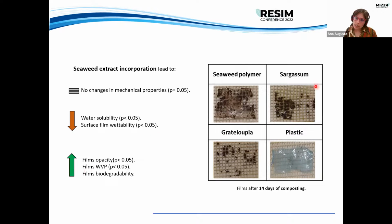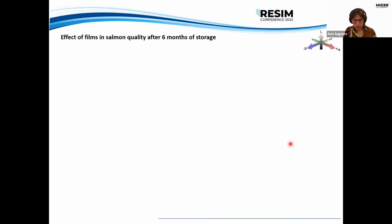And for that, we can observe these figures where the seaweed extracts were incorporated in Sargassum and Gratelouphia films. After 14 days of composting, we observed that these films were more degraded than even the seaweed polymer films, and of course, than the plastic material that is nowadays used by the food industry to individualize each of the seafood products. Now, for me, the most important results of the project were the effect of these films on salmon quality after 6 months of storage at -18 degrees.